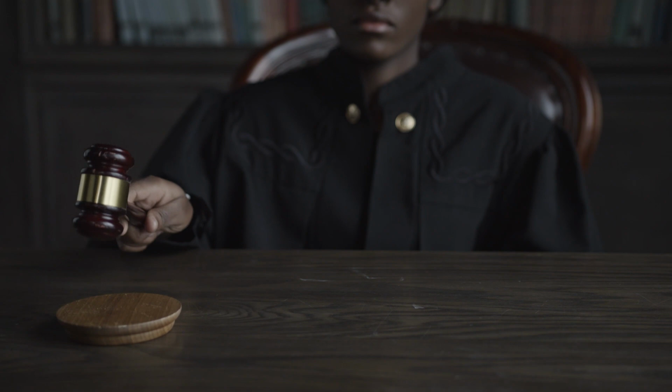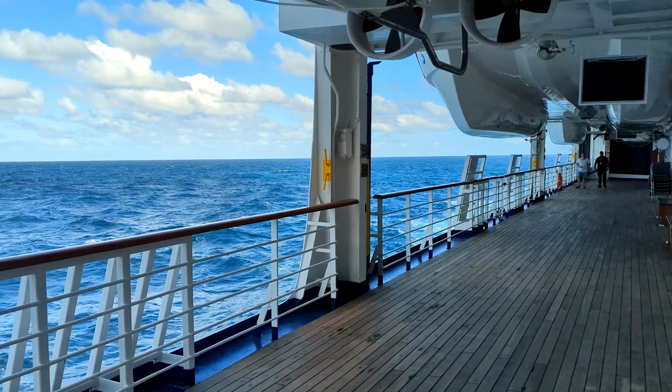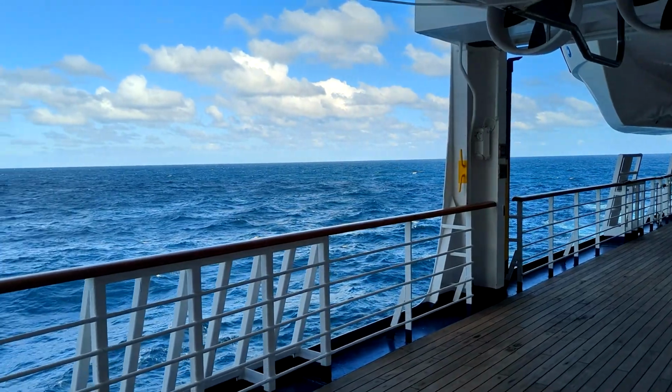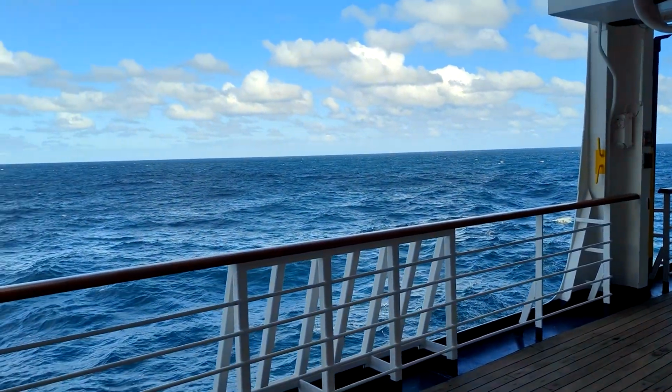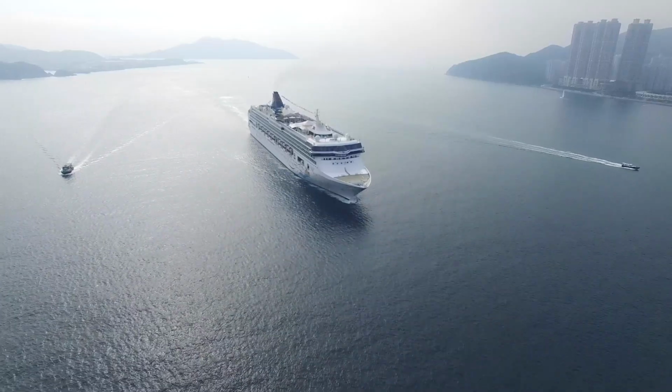When cruise ships are flagged within a particular country, they still have to abide by that country's laws, even when it's out at sea. This is where the flag of convenience comes into it. The ships will be registered in a country that has the most convenient laws for that ship.